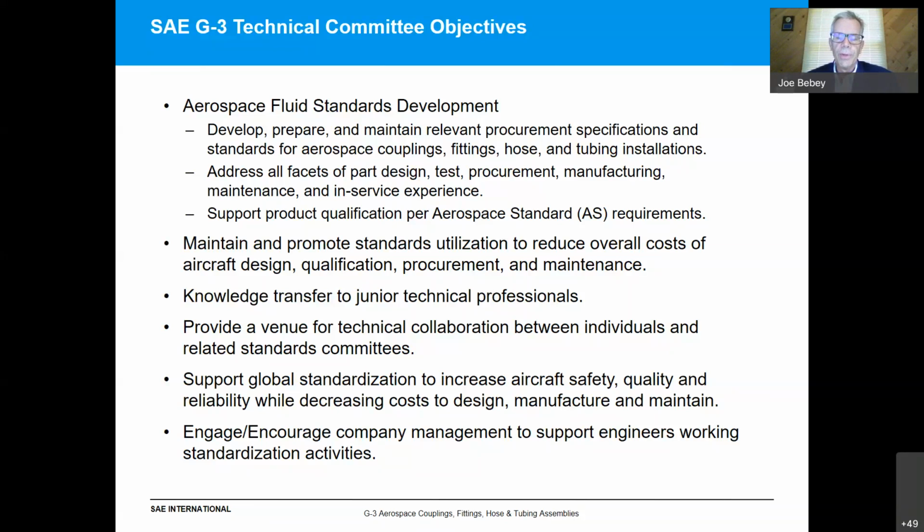So it's very difficult for myself and other engineers that support this committee and others to get support from management within their companies to attend the biannual meetings, do project work, and run ballots, and try to get consensus from other users of the standards and developers of the standards. So it's very important that we try to keep company management supportive of these activities. So we can go to the next slide.